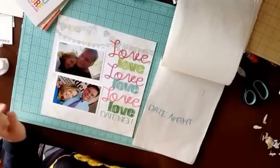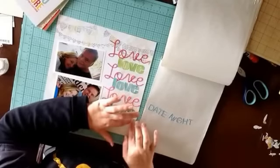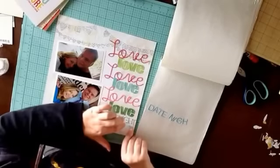Okay, I should have spaced out date night because I didn't give it enough room. I haven't given it enough room in my life either. Let's do it backwards this time.